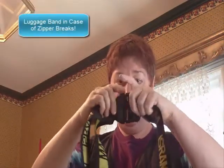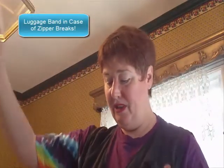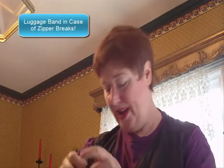Also, having some type of band to put around your luggage to hold it in. I'm real big on this too. Sometimes the different tour companies can give those to you as well, and I just happen to have one from years ago. But if you've got one, that's great.